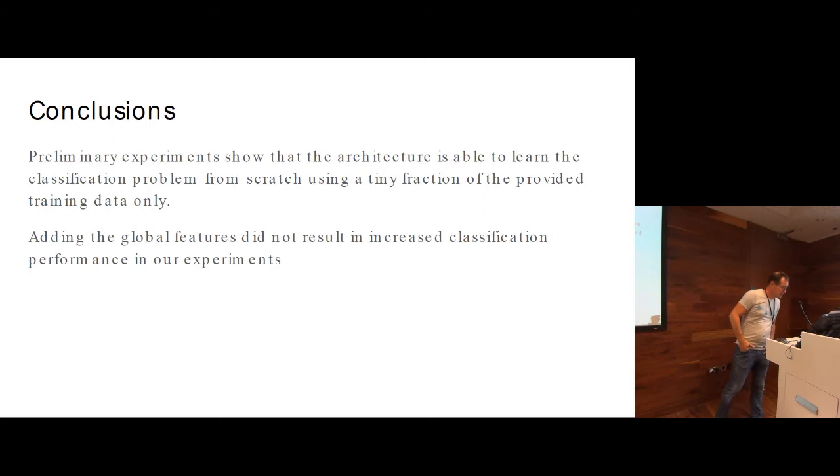So finally, the preliminary experiment showed that the architecture is able to learn the classification problem from scratch. Actually, we learned this classification problem from scratch. We didn't use another model or pre-trained layers. And actually, with a tiny fraction of the training data, it does work. It's not the best solution, definitely not. It's not the fastest solution, but it's actually an interesting solution because it's rather fast and uses rather few data.